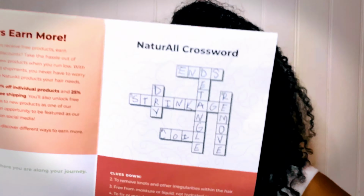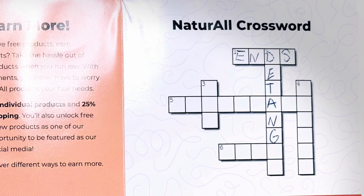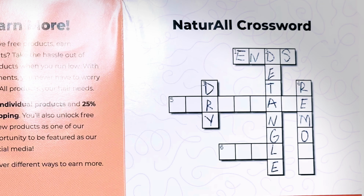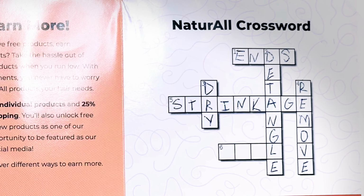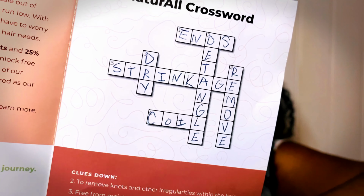I also did do the crossword puzzle. Not going to lie, I don't think number 4 is correct. So if you guys got the opportunity to do the crossword puzzle, please let me know. Here are the questions right here. And here are my answers.